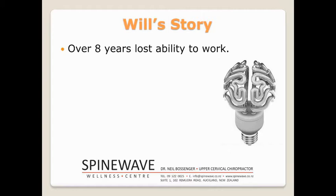So over an 8-year period, initially he had a crate fall on his head, hit him on the back of the head, he hit the deck, he was out for about 10 minutes, and came to and went to the A&E, got a couple of stitches, a pat on the back, and was told she'll be right. However, over an 8-year period, all the fuses, all the light switches started to turn off. He started fatiguing, his nervous system started shutting down, and he lost his ability to work. He developed chronic daily headaches. We're talking 8 out of 10, 9 out of 10, 10 out of 10 pain every single day in the head.